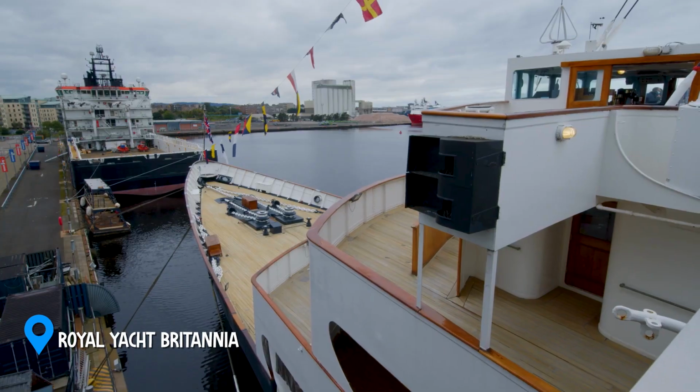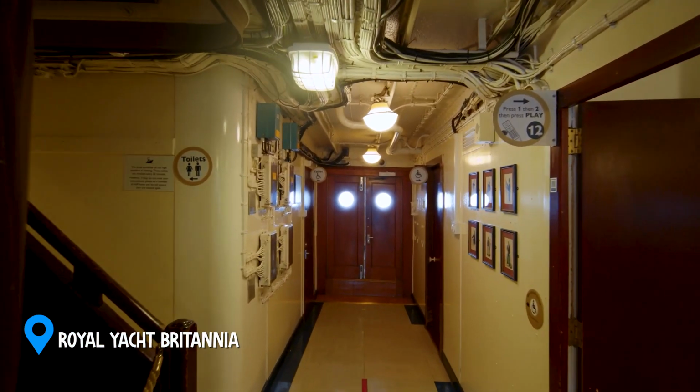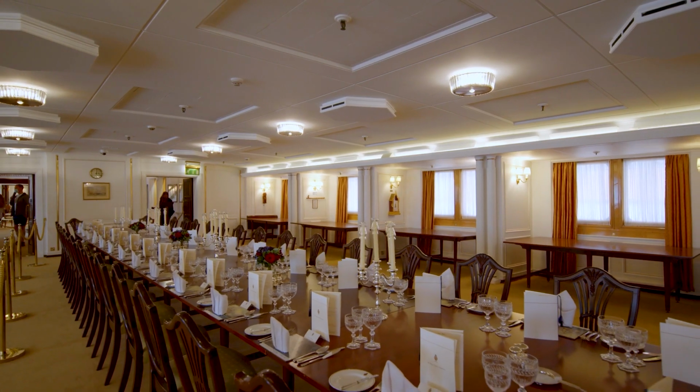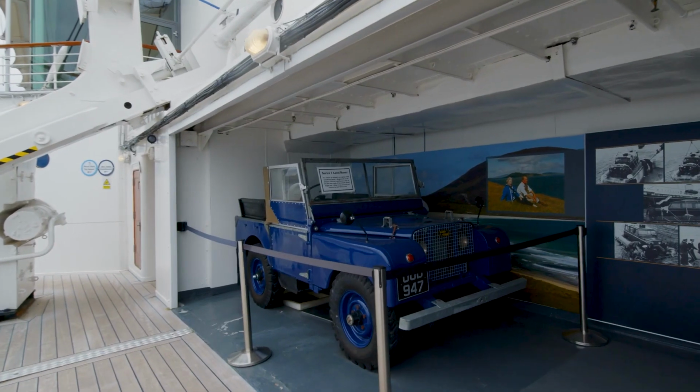Ahoy from the Royal Yacht Britannia. This magnificent vessel is not just a yacht, it's a floating piece of history. For over 40 years, she was the royal residence for sea voyages. Walking her decks, you can feel the elegance and grandeur with which she entertained world leaders and royalty.